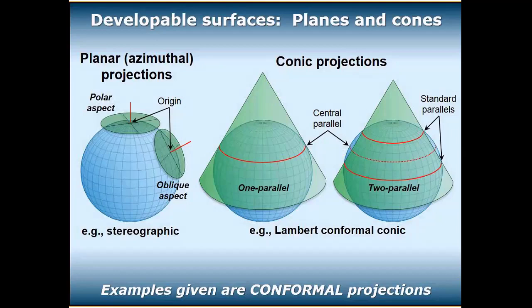Or another kind of surface I can use for projections is a cone, right? I can put a cone on the Earth kind of like a dunce cap, and it just touches it on one parallel, sits on there. Or I can have it cut through the ellipsoid too. It's called secant when it cuts through, and then it has two parallels where it cuts through the Earth ellipsoid. And that's, for example, how Kansas State Plane is.